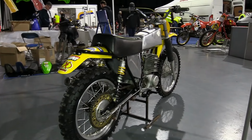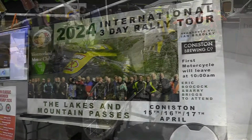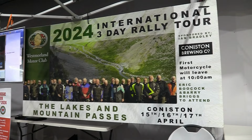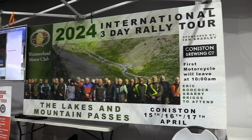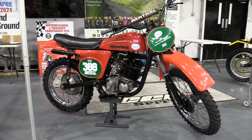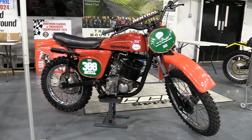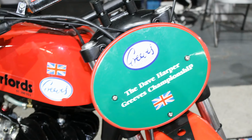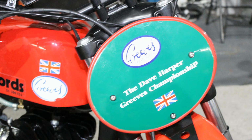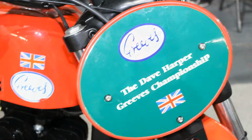But this quite nice looking Maico and a few other bikes as well were on display on the Westmorland Motor Club stand, who were in the process of promoting all of their events planned for the forthcoming year. And they also had this rather tasty looking 250 Greeves on display that was promoting the upcoming Dave Harper Greeves Championship, which is a Greeves racing series for all Greeves scramblers that were made from 1954 to 1973. And the series was actually initially started by one of the Greeves employees called Dave Harper.